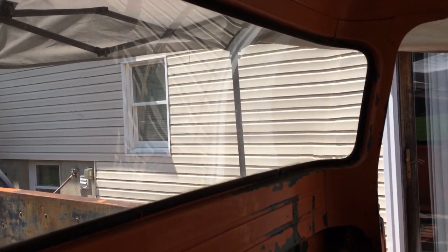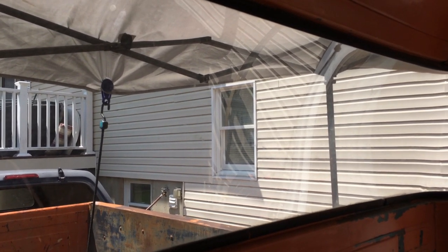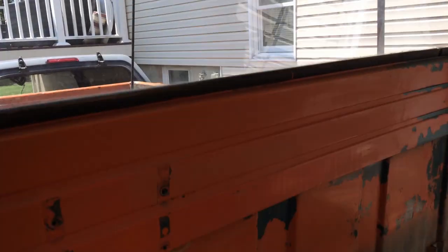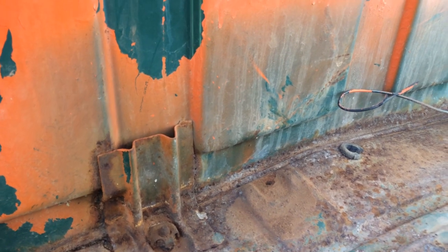I want to get this window out and into storage, wrapped up in a moving blanket and put up in the attic. It's going to be a while before I put it back in. But once that window's out, I've been thinking about this bulge right here. I don't know if you can really see that well, but there's a dent going up on the floor of this truck.